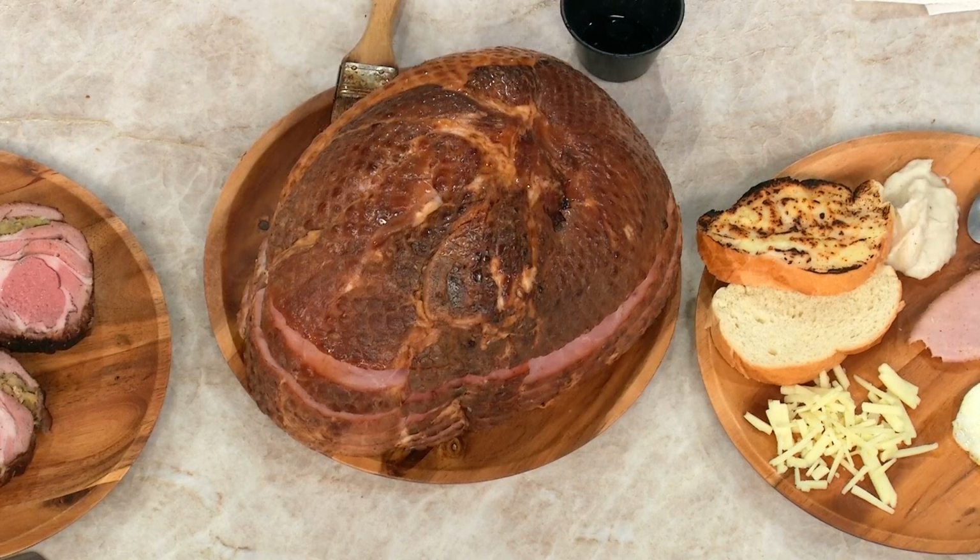And then hams are big, so I brought some things to do leftovers with. Okay, what do we got? So the first one is a croque monsieur, which is a fancy term for French grilled cheese.